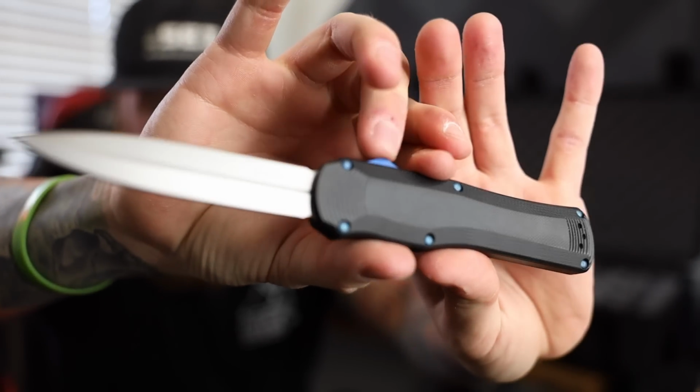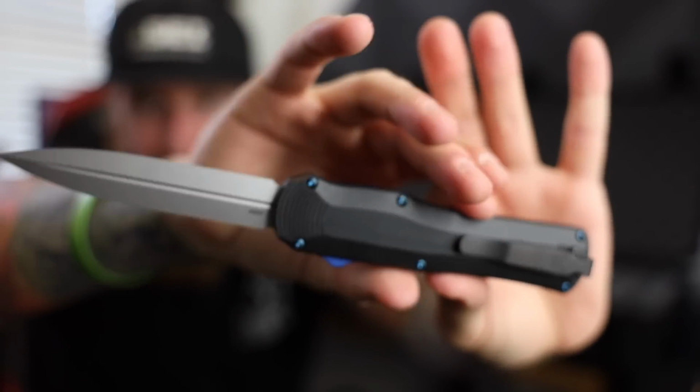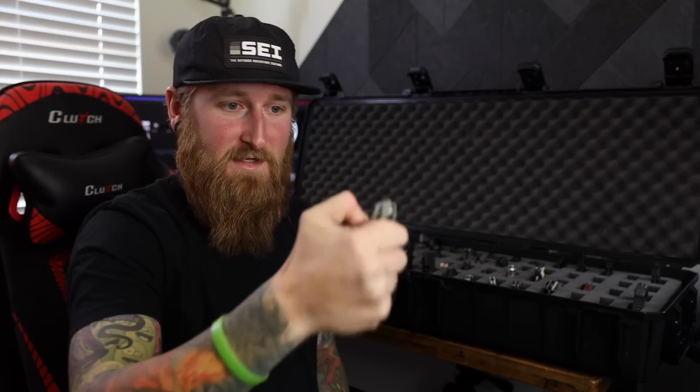Next up, the Benchmade Autocrat. I believe that's the name of this one. S30V blade steel on there, out the front, blue hardware, G10 on both sides, and fires really nicely, deep carry pocket clip. Haven't had any issues with this knife. I don't think I've ever had a misfire with this. Some other autos I have had misfires with, and we'll talk about that when we get to them. This one also has a dedicated review.